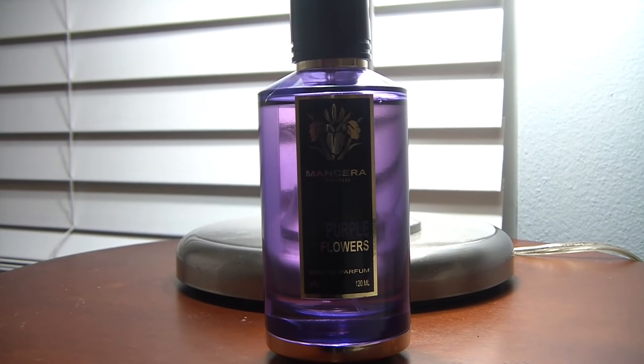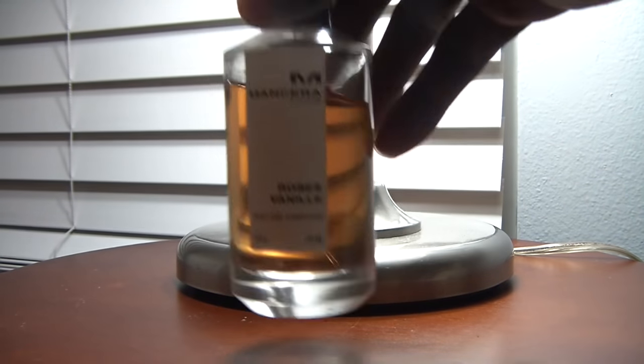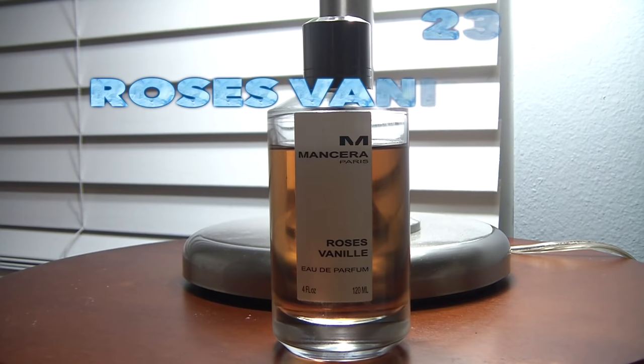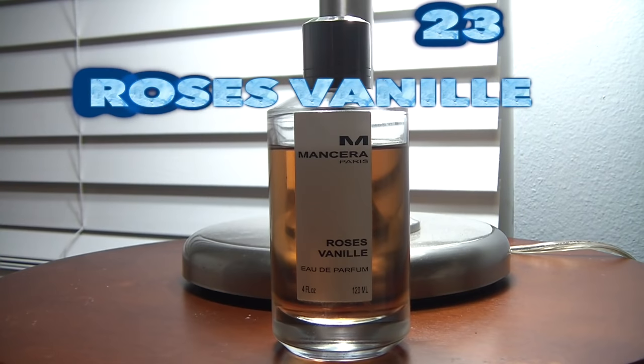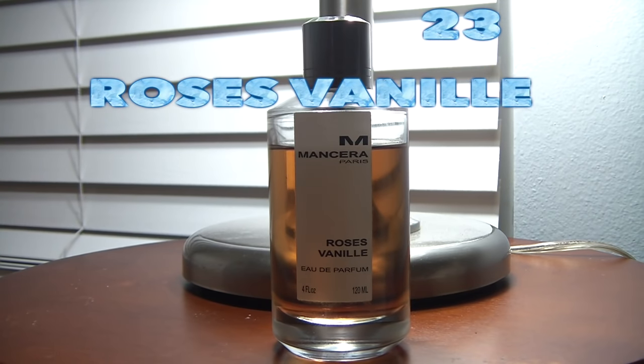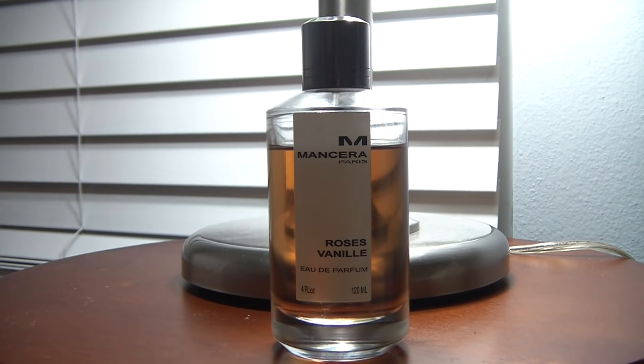All right, and coming in at number 23, Roses Vanille. Another absolutely incredible fragrance from this house. Notes included some roses, sugar, water notes, aquatic notes. You're going to have lemons, woods. It's going to be sweetened up even more with vanilla as well as the sugar. And then you're going to have a musky undertone. Roses Vanille, moving on to 22.